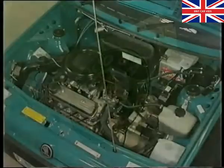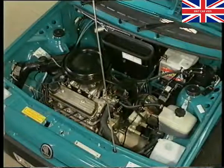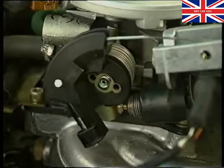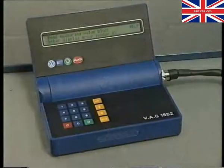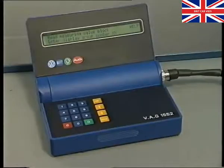Over and above interrogating and cancelling the fault memory, the Mono-Motronic self-diagnosis system enables the function of two of its actuators to be tested in what is known as the final control diagnosis mode. An additional function, the measuring value block, enables values from the various sensors and monitoring circuits to be called up for evaluation. But we'll begin this section by looking at the final control diagnosis mode.